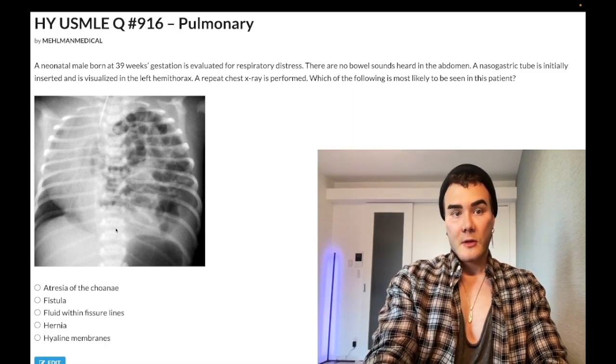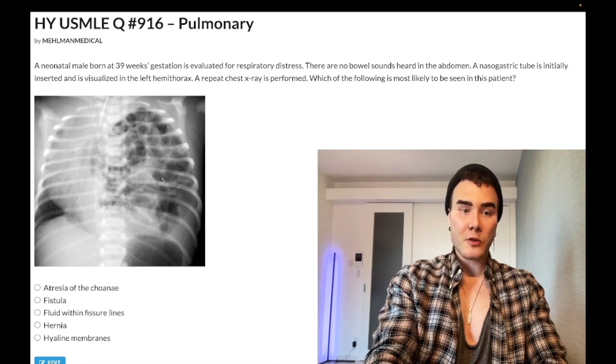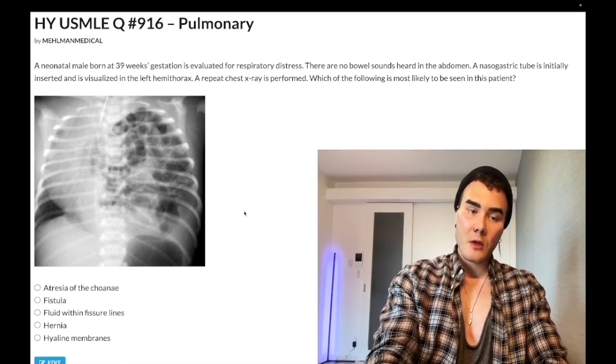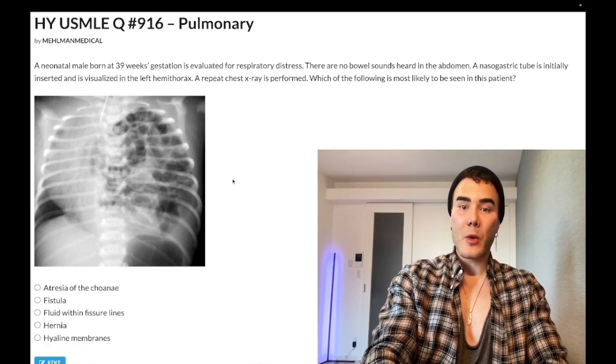Holy shit. So I'd written the question and then I put the x-ray here and I was like, well, how convenient that my x-ray doesn't show the NG tube in the left hemithorax. So rather than finding a new x-ray, I just said a repeat x-ray is performed and I showed you the other buzzy x-ray, which is the bowel in the left hemithorax.